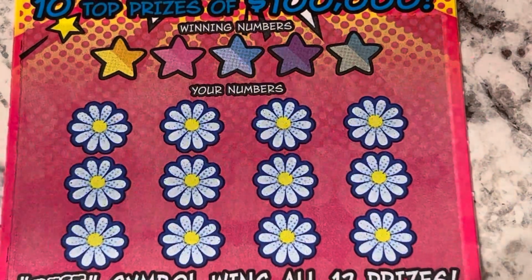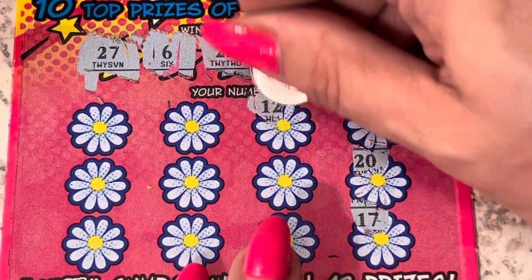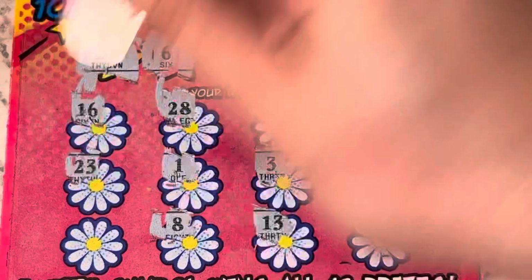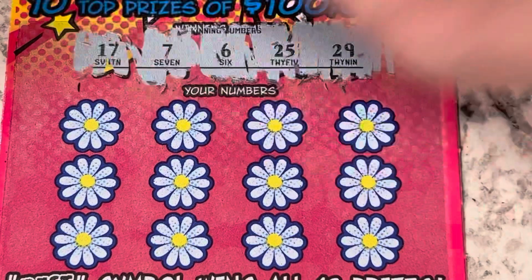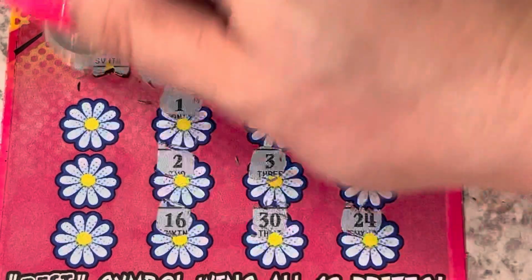Okay. Excuse me. Ticket number 11. We have 2, 14, 22, 6, 27, 30, 20, 17, 12, 3, 13, 28, 1, 8, 16, 23, 25. Nothing on that one. You need a best symbol. Ticket number 12. With like $1,000 prizes underneath it. Yeah, that'd be awesome. 29, 25, 6, 7, and 17. 20, 28, 24, 22, 3, 30, 1, 2, 16, 5, 14, and 15. Nothing on that one.